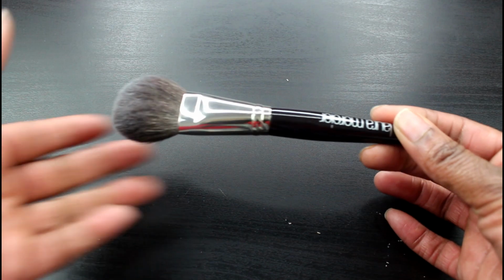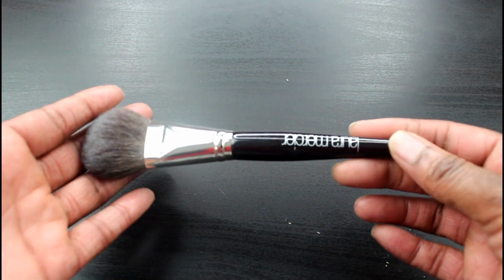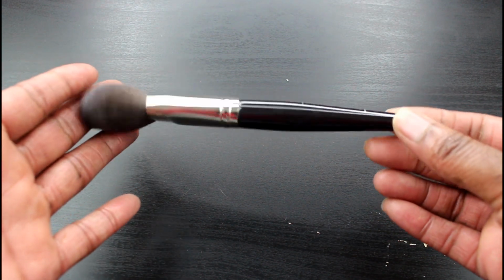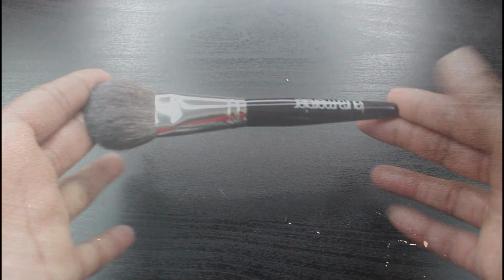It's super soft, and I can precisely put my blush where I want it to go and blend it out. So I love this brush, and even though it's a travel size brush, I still use it on a weekly basis, and when I travel, I take this brush with me. Okay, enough of the brushes you can no longer get.